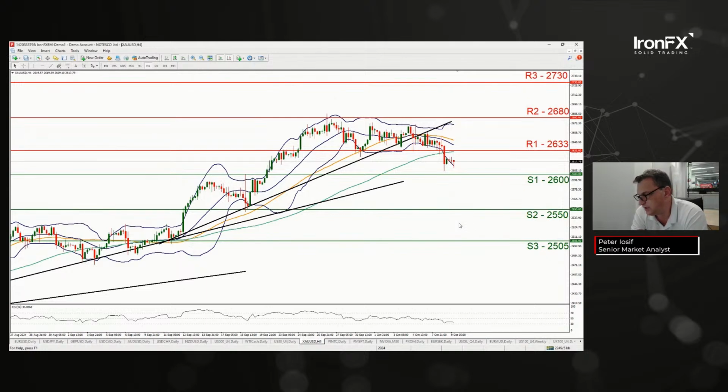On the other hand, note how the price action actually breached the lower Bollinger Band yesterday and stabilized somewhat during today's Asian and European session, so that may imply a temporary stabilization between the R1 and the S1. For the time being, a bullish outlook seems a bit remote, but it could occur, and in that case, we may see the price action breaching the R1 2633 and start aiming for the R2 2680.